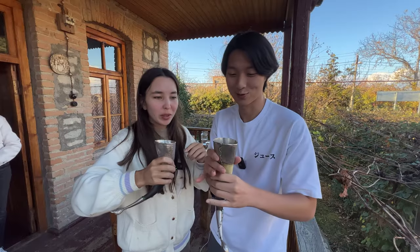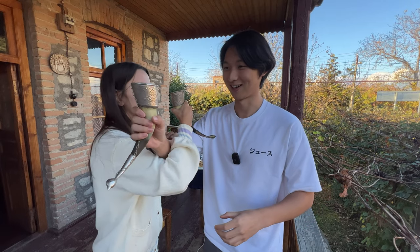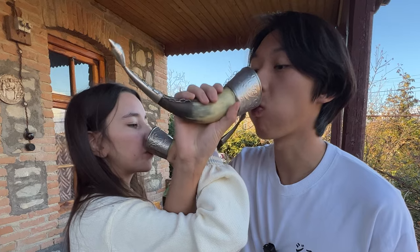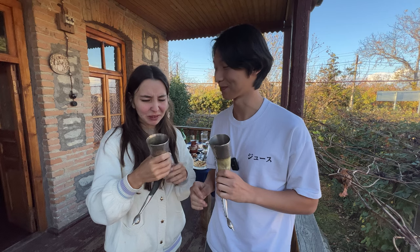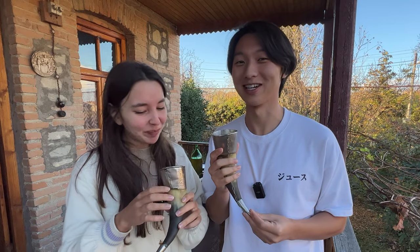We need a brother shot, with this hand. What does that mean? Like this? So tasty. Good job. So good. Wow, so interesting an experience. It's like a harmless grape juice, but really it's not.